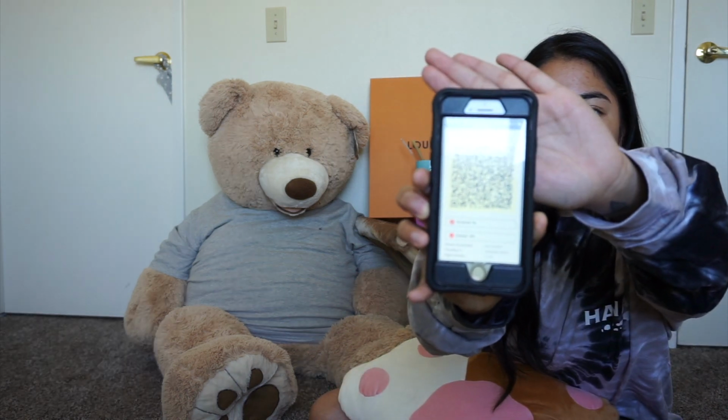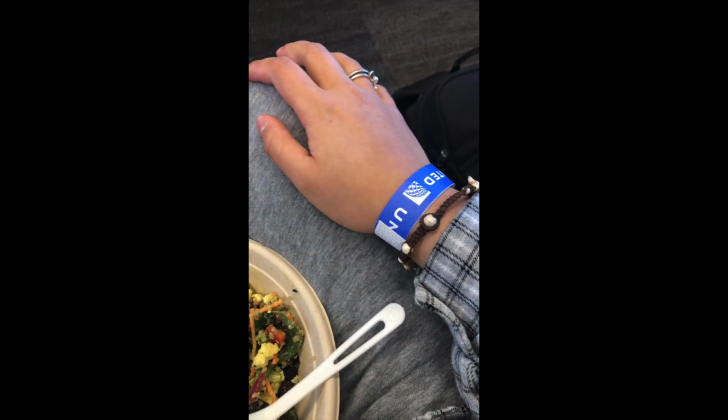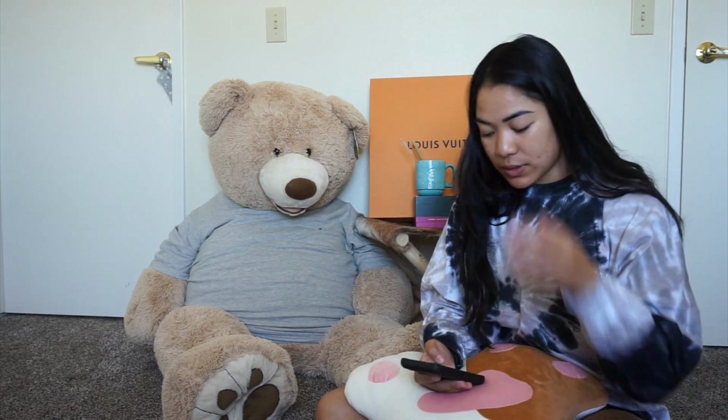So that's a QR code that I got as soon as I uploaded the negative COVID test. And then as soon as I got to my last leg flight, which was in San Francisco, there's a separate line where you just have to show them your QR code. They give you this blue bracelet to confirm that you do have a negative test and that you don't have to go through all those processes when you get to Hawaii. So it does save you time.